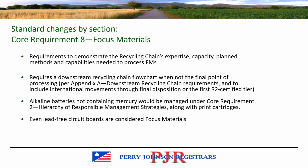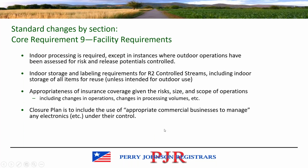I do want to note some changes in R2V3. Alkaline batteries not containing mercury are not considered focus materials in R2V3. These would instead be managed under Core Requirement 2, along with print cartridges. However, R2V3 does consider even lead-free circuit boards to be focus materials. So there's no distinction here about the lead contents anymore. They're all focus materials.